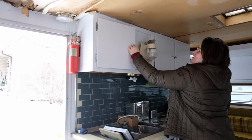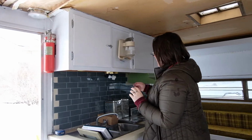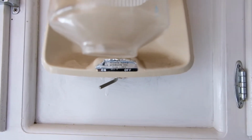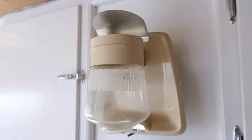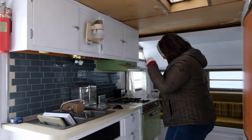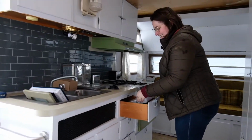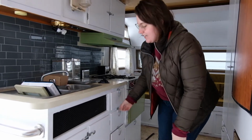These great little latching handles, the hardware there. This is a lantern. We don't quite have it working right now, but you just move this little thing and it turns on. There's no light bulb, but another thing that we hope to get working or replace or remove. Lots and lots of storage here. More stuff that she left for us. Tons and tons of storage in here, which is really nice with these latching handles.